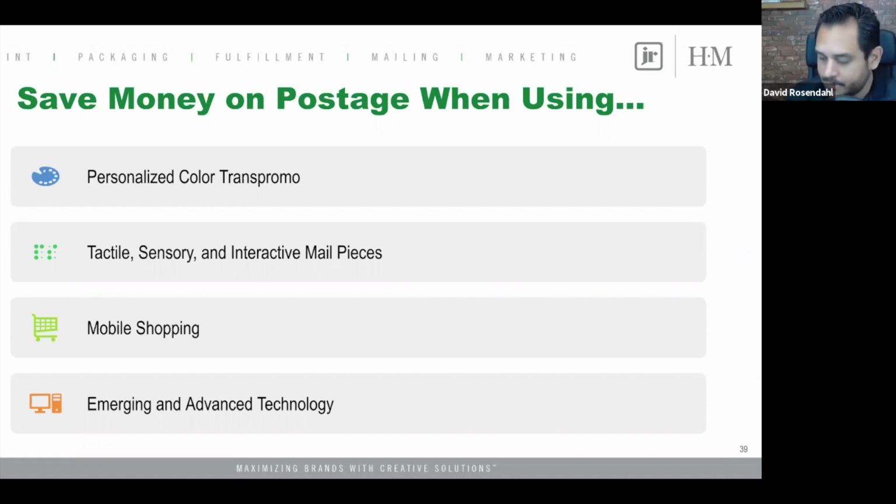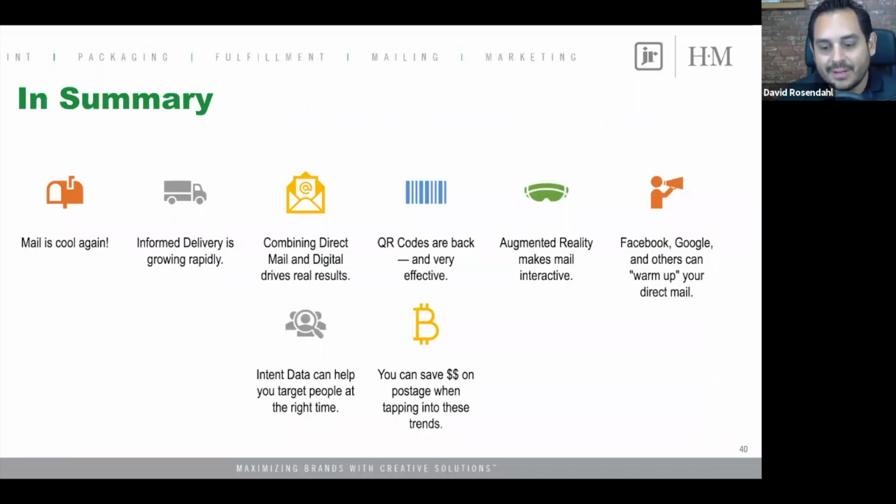Some of our clients, some of our partners, some of our brands make an investment in something like, let's say, adding QR codes or adding AR to their mail piece. And because of their volumes, they're actually getting it for free, given the discount on postage that they're getting. So you kind of want to look at the ROI, see where it makes sense, and you may be able to do some significant investment in new emerging technology without really adding any cost because of the postage savings. Very powerful.